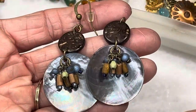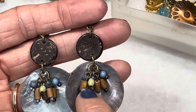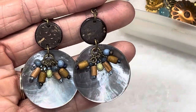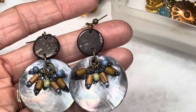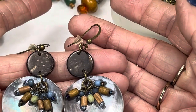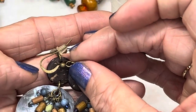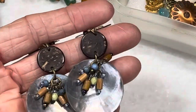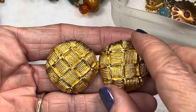These are a natural mother of pearl dangle earring with a little bit of a cluster of dangled wood and plastic beads with some seed beads, and it looks like they're sort of antique brass hooks, but they are not sterling silver or anything like that. They're pretty cool.